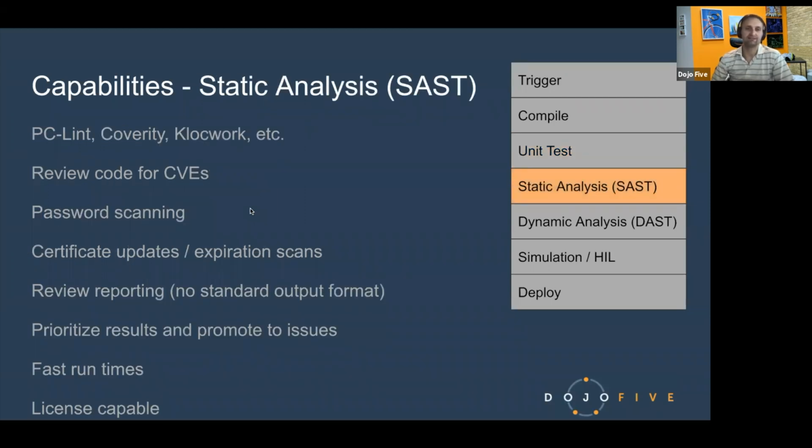Static analysis. So in our world, it's things like PC-Lint, Coverity, Klocwork, others. Reviewing code for CVEs, password scanning, certificate updates, expiration scans. These are all things that have caught a lot of embedded folks, and have caught a number of web folks too, but they're getting better at it, and I think we need to catch up. And more embedded devices are on the internet, and these are the types of things that happen.